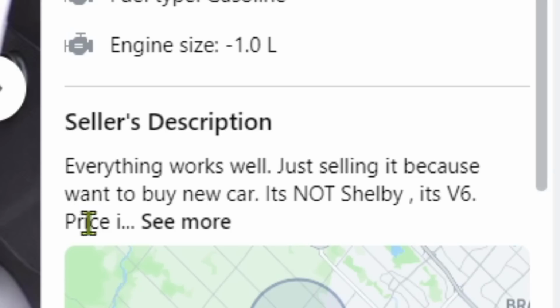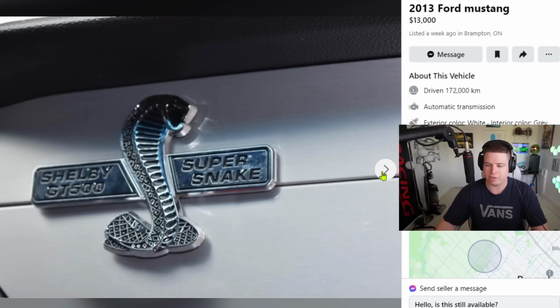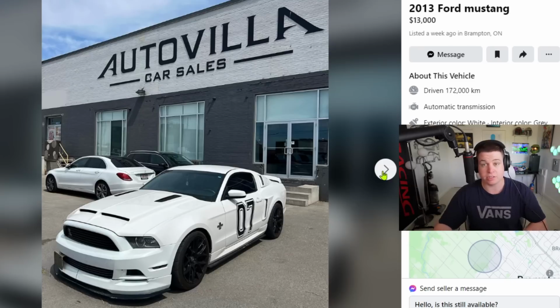Don't do that. Description: everything works well, just selling because you want to buy a new car. It's not a Shelby, it's V6. Price is negotiable. Lots of modifications. Depressing. Very depressing. Don't up-badge your car, guys. You guys are better than that.